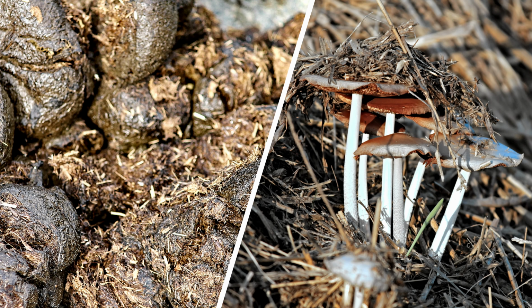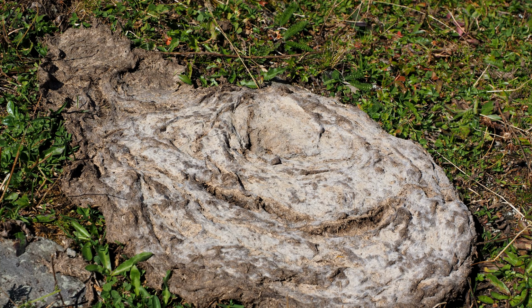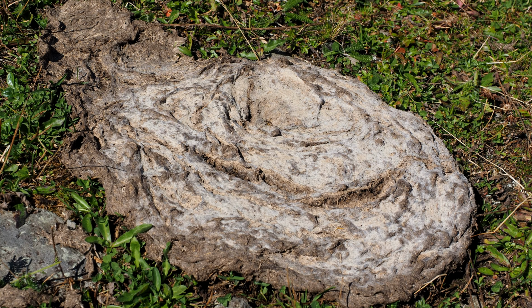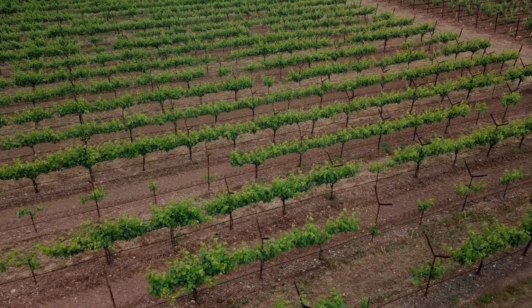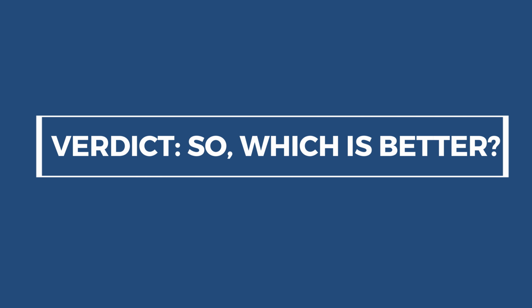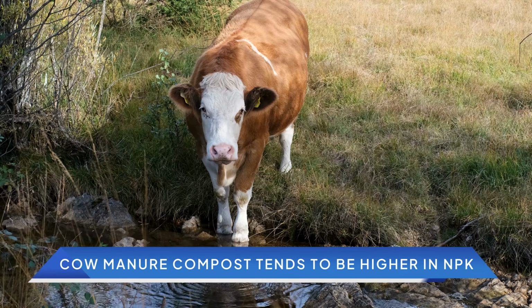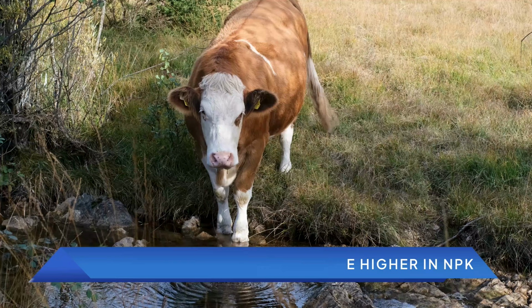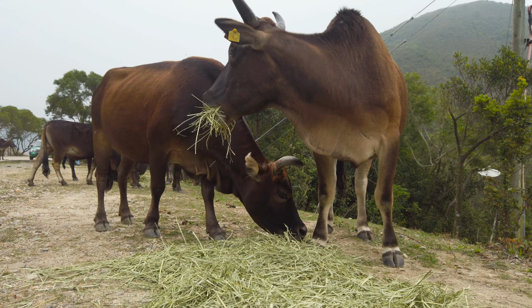Similarities. Cow manure compost and mushroom compost contain animal dung. However, mushroom compost has little, while cow manure compost is mostly dung. Both composts are used in various gardening settings and promote plant growth and health. Verdict. So, which is better? The cow manure compost tends to be higher in NPK, making it particularly beneficial for plants that require these nutrients. Additionally, it is widely available from farms and composting sites.